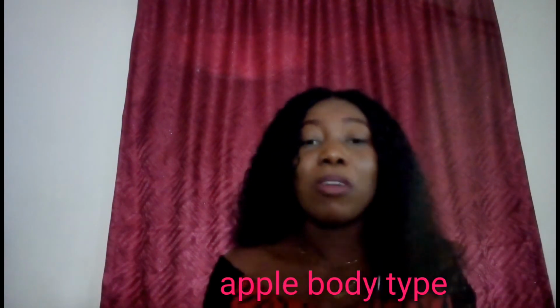So, alright, let's go. The first body type I'm going to talk about is the apple body type. For this body type, what they have is really good, so what they really need to do is to emphasize those parts. Short skirts look beautiful on the apple body, even short gowns. They need to wear the same color from top to bottom, that way having a more chromatic look.